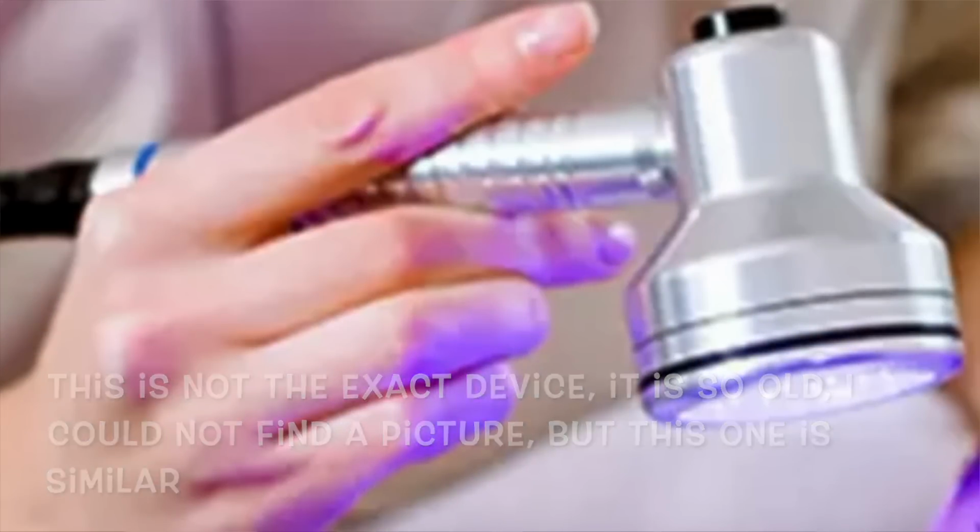Now, of course, 12 years ago when I purchased this device, we did not have the variety of at-home LED devices we have now. And back then this device was all the rage. This is red and near infrared combined. The surface area, however, is only about this big.